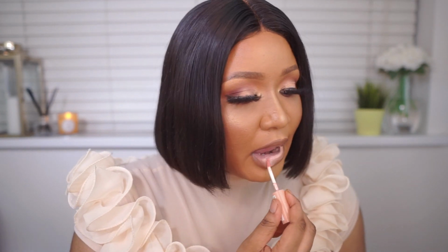So I'll be lining my lip now with the MAC lip liner in Cork. And I'll be applying Fortune Cookie all over it. This is beautiful. I already know how it's gonna turn out, guys. So this is Fortune Cookie and MAC lip liner in Cork.